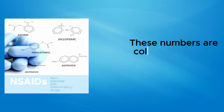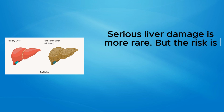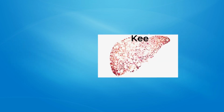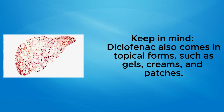These numbers are collected by your healthcare provider through blood tests. Serious liver damage is more rare, but the risk is higher for women and with larger doses and/or long-term use, more than 4 weeks. Keep in mind, diclofenac also comes in topical forms, such as gels, creams, and patches.